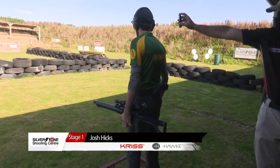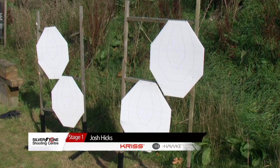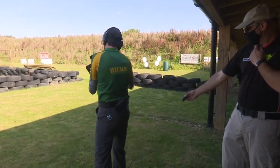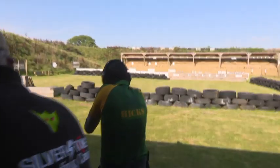And Josh Hicks trying to climb the leaderboard. I think Josh will like this stage. He quite likes the mixture of distances. That's not going to help. That sounds like a faulty magazine and then obviously a round jammed. Not what you want on the first stage. Not really, no. That's really going to hurt, I think, in terms of times.